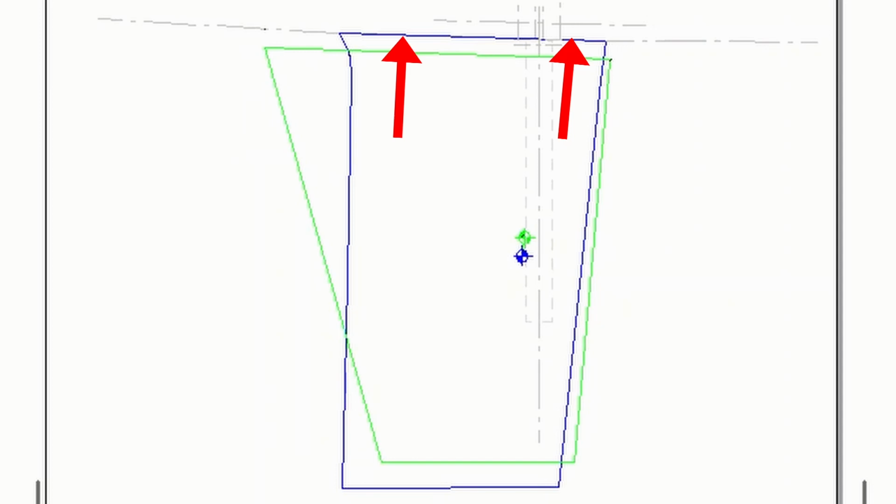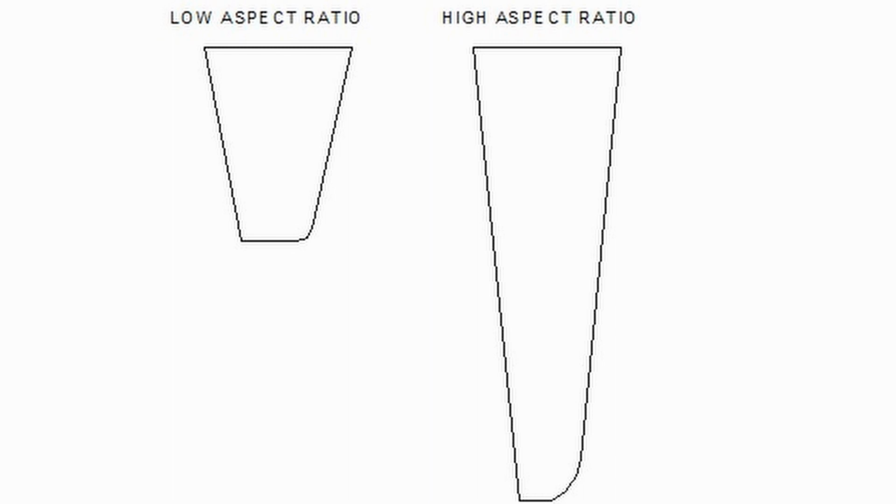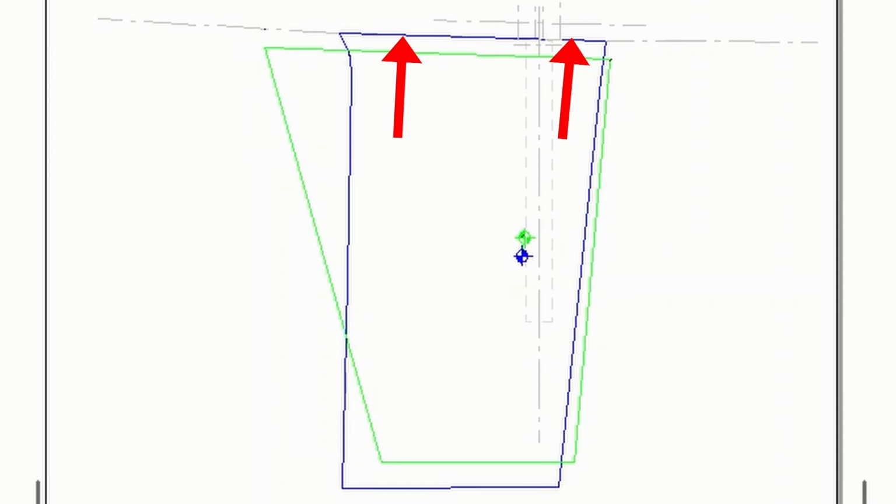We also made it 50 millimeters longer at the bottom. Now, 50 millimeters ain't much, it's neither here nor there, but it does increase our aspect ratio, and our aspect ratio is a very, very important thing when we're talking about foils. It helps our efficiencies. It means we can produce more lift with the same or less drag, right? Really, really important factor.